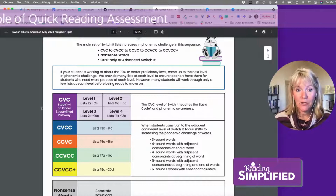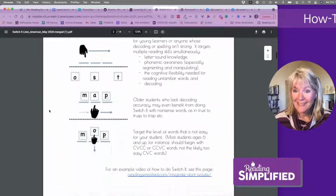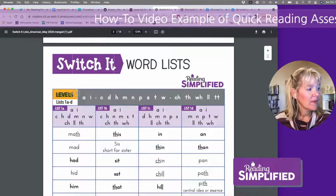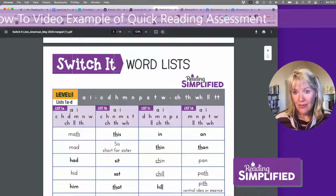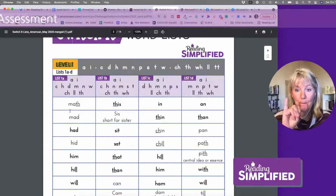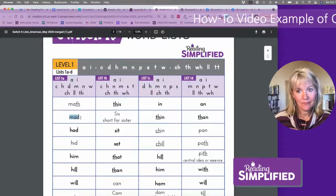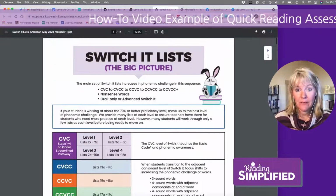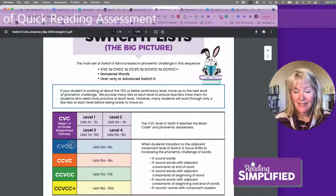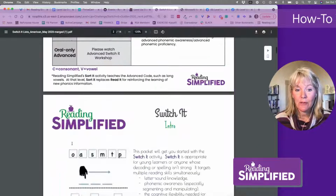So say you wanted to start with CVC, right here, the purple level, you would go to the lists in this packet, and right here is level 1. These are CVC words. Math, even though it's got 4 letters, is a CVC word because it's 3 sounds: m, a, th, right there, the first word. And the second one, mad. But maybe your students are ready for more. They're ready for that blue level. See that? Consonant, vowel, consonant, consonant, like must. And so you would go to the blue level.